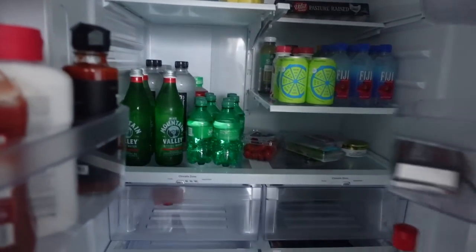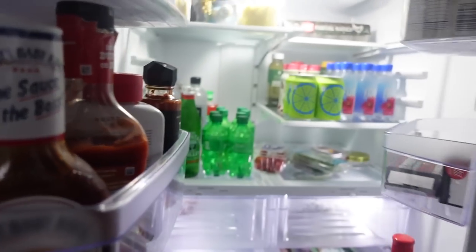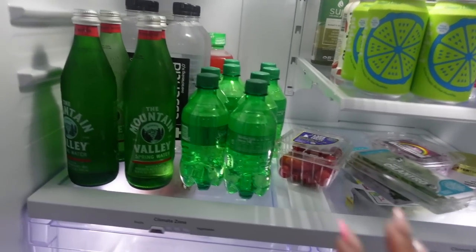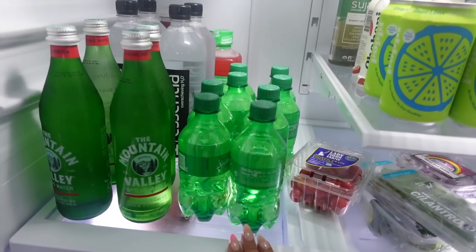Y'all, it's a little later. I got my work done. Oh my God, my refrigerator looks great. As far as drinks, I hate my fridge empty. Hold on, let me show y'all with the light. I had it open, but yeah, I have these. I don't drink these. Those are for guests or when I get sick.